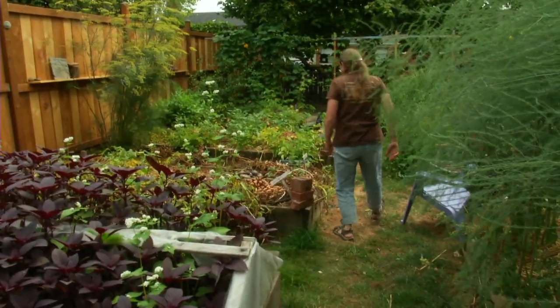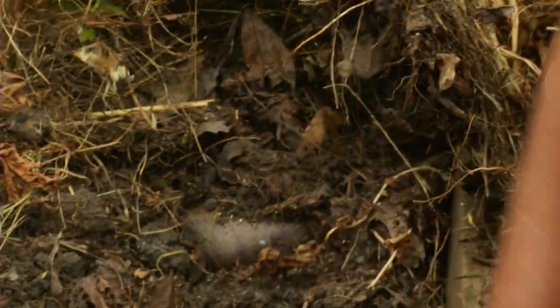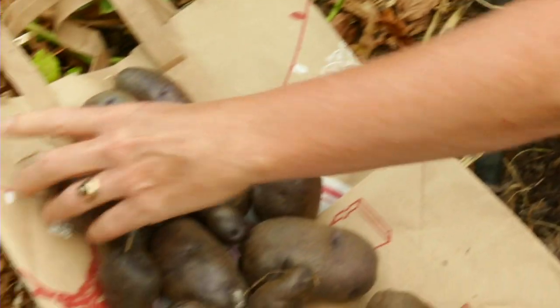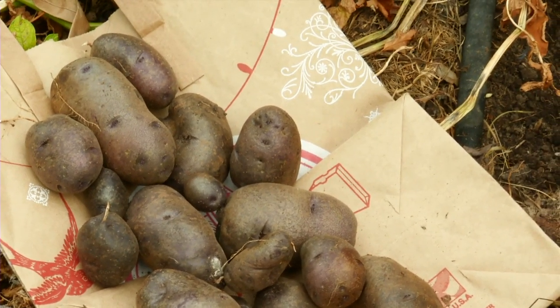Because the soil fertility is so strong, because of all the work that I've been doing on it, I plant really close together. So we will get, or we have in the past, about 100 pounds of potatoes out of the 3 beds. There's another one. Yeah, so we are potato independent.